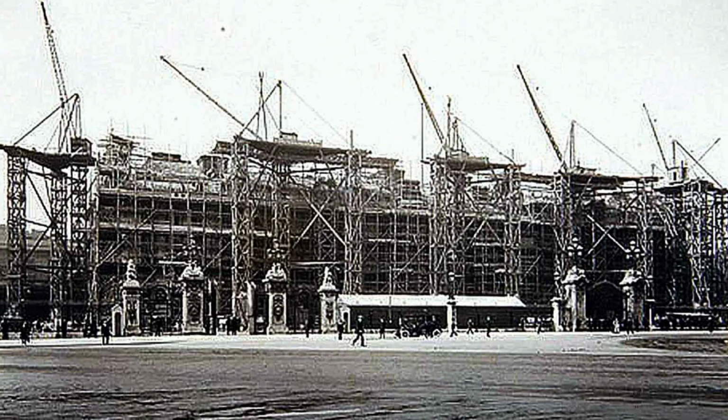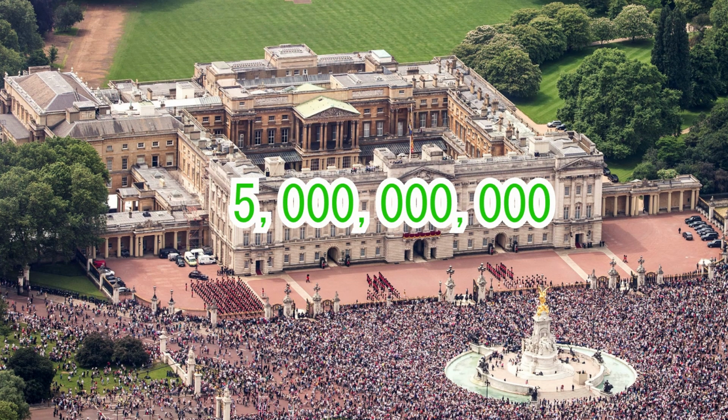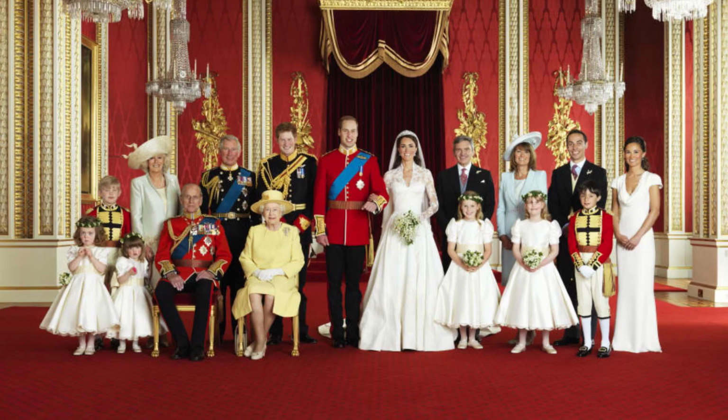Built in 1703, this place is like the kingpin of fancy homes. Currently valued at a staggering $5 billion. But it's not just a house. It's where King Charles hangs his hat, making it the real deal for the British monarchy's prestige.